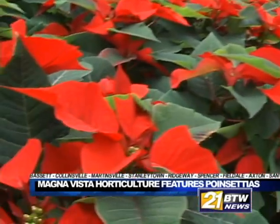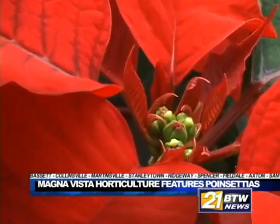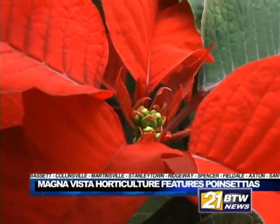Poinsettia is actually, what you see, the red, is not really a flower. It's actually a bract, and it just changes the color. The flower is actually the middle part with the little dots that you see. It's not really the whole plant. Like most people think the red's the flower, but it actually is just a leaf.